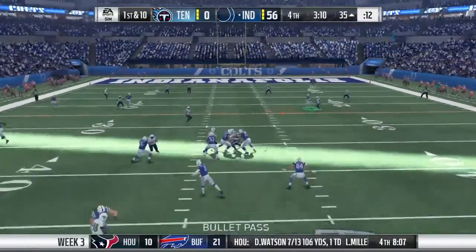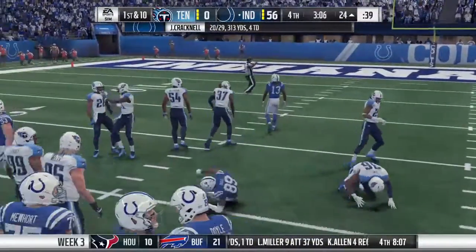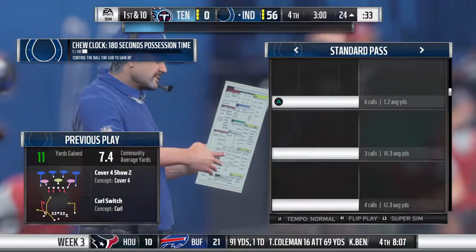They'll try and start this drive in the air. And he's got his favorite target yet again. It's complete. And brought down, but not before they're inside the 25. A gain of 11 that time, and a Colts first down.